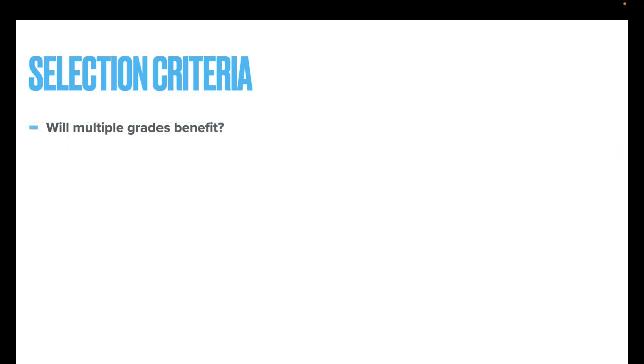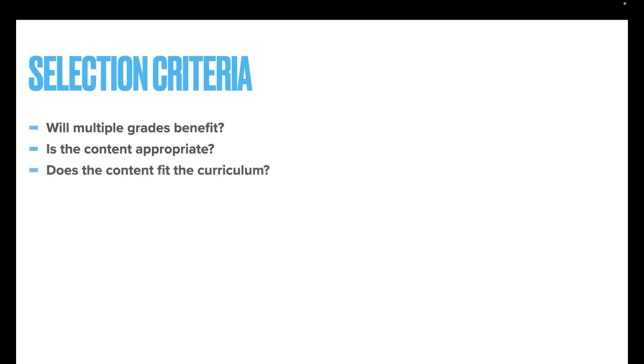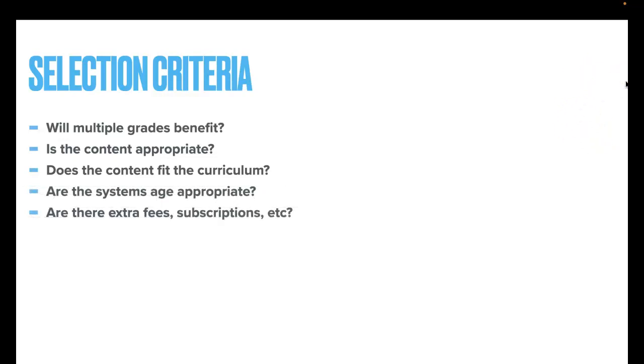So, selection criteria in choosing virtual reality, I really had to pare this list down. So will multiple grades benefit was my first question, obviously, because it's going to cost a lot, so everybody needs to be able to use it. Is the content appropriate, and does it fit the curriculum? Are the systems age appropriate? And by that I mean, are the glasses going to fit the kindergartners and the fifth graders? Are they going to be too big and fall off their heads constantly? Are there extra fees and subscriptions? And then, of course, are updates free and regular? That's always important.